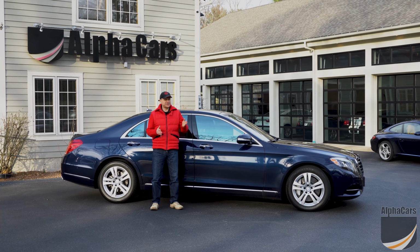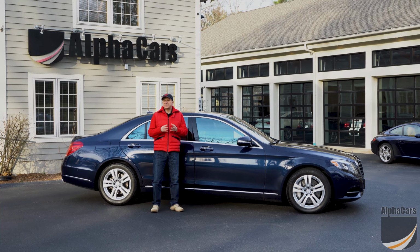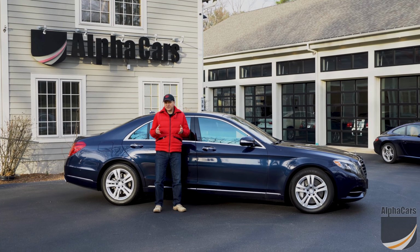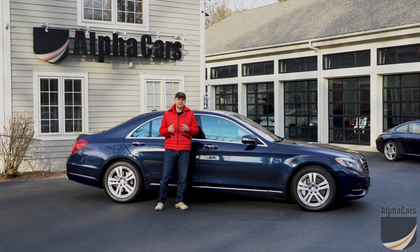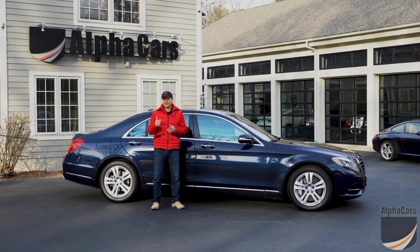There are a lot of cars you see on the road from franchise dealers, independent dealers, private party sales. And the Carfax is great. We're going to talk about that as well. What you don't know is the true vehicle condition. Very few sellers, in fact, we only know of one, and that's AlphaCars.